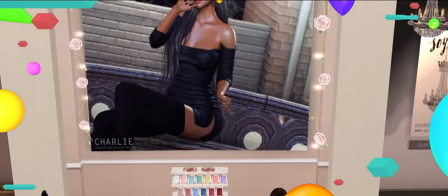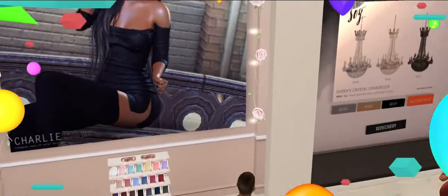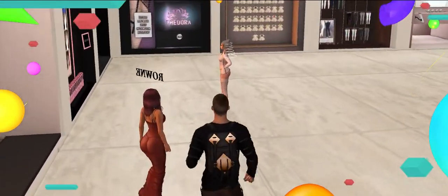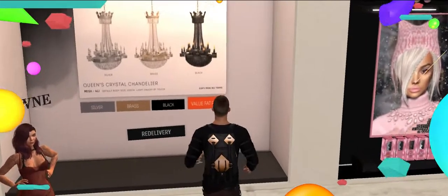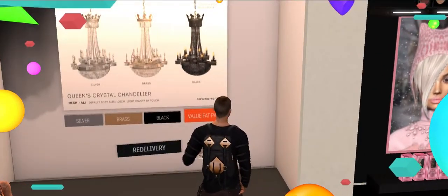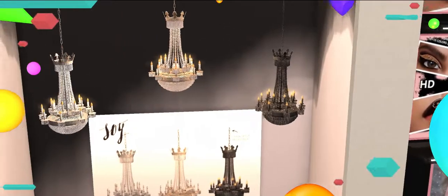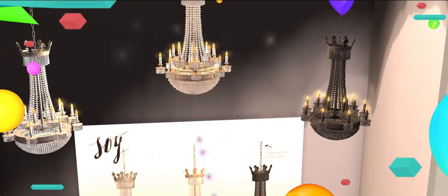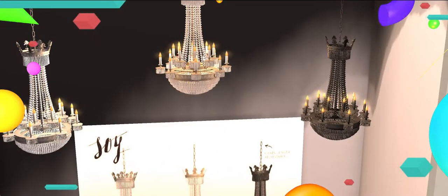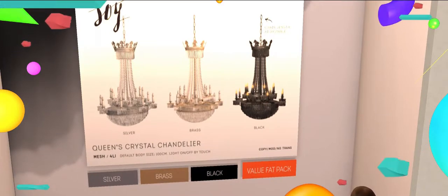288 for this outfit from Charlie. Yes, girl. Work. Okay, there you go. It'll work. I like this. Okay, well, what's up with it? Ooh, the queen's crystal chandelier. I like chandeliers like this. Oh, from Soy, that explains it. Soy, I've got a lot of your pieces, girl, or guy, or whoever.